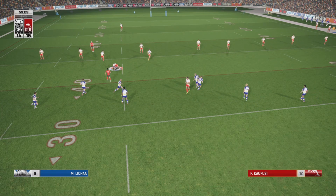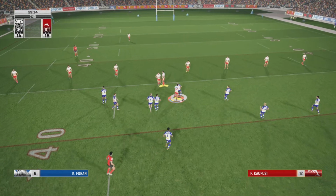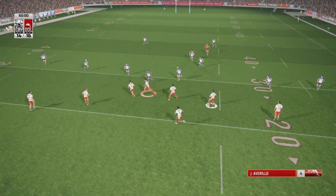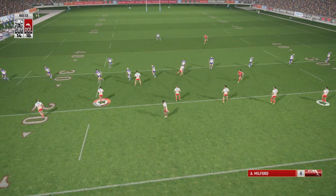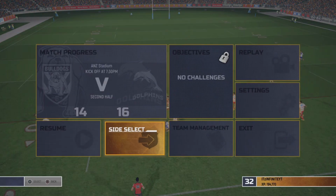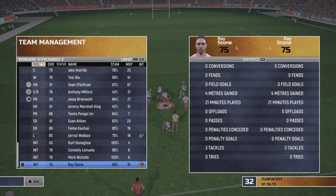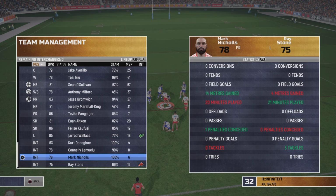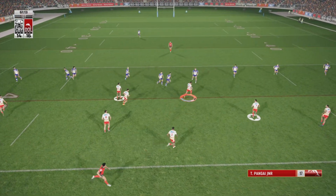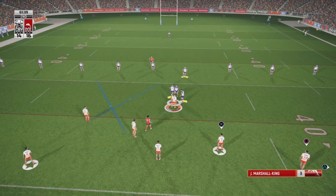Misha driving forward. Stunned him. I think that's a sign of tiredness. This is the old run backwards trick. Bromwich. Cut out ball. Nice step. Ended in that tackle. Two on the keep going.